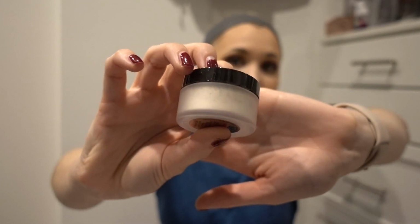alternative. To set my concealer, I brought the Laura Mercier Translucent Setting Powder, and I actually bought this in a travel size because I love it so much, but the full size is way too big for me to travel with. This is what I use to set my smile lines, under eyes, and my little line and forehead area. I love this. This is one of my favorite products.